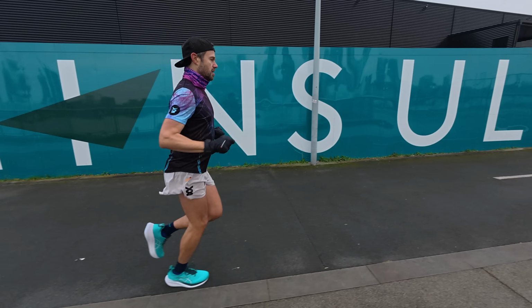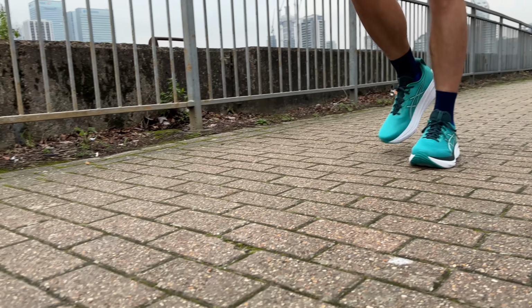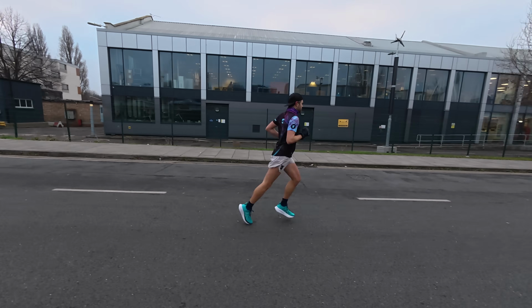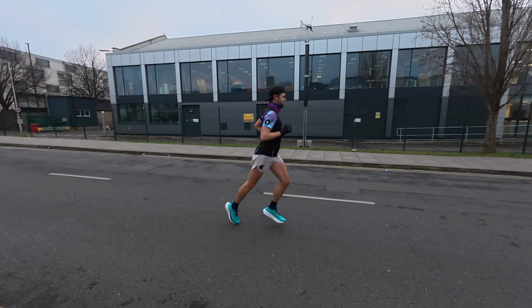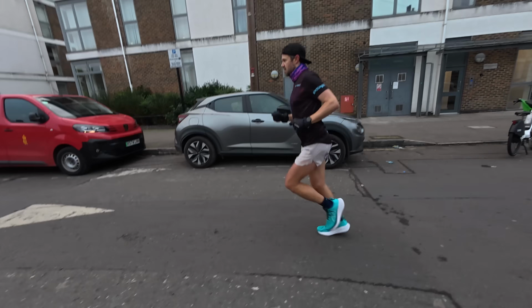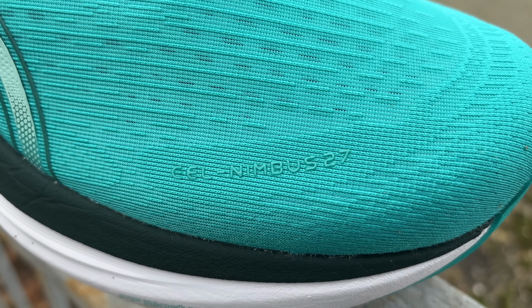But in summary, a super comfortable shoe when you want to prioritize comfort out on your runs and you're not worried too much about the pace that you're going at. If you want a shoe with lots of cushioning to soak up the miles in that ultimate comfort running or walking, then this is the one you're going to be looking at, and really one of the best ones on the market right now.